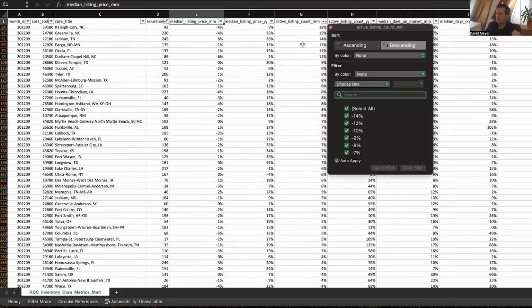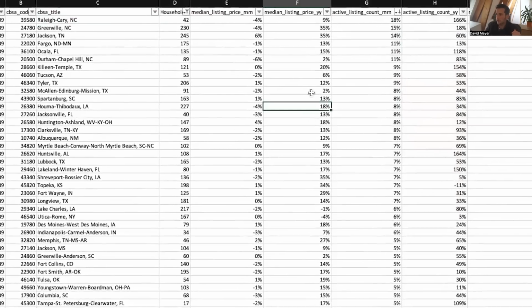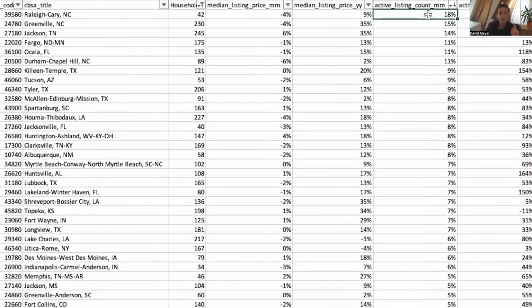You can see that a lot of them are going up. In Raleigh, North Carolina, it went up 18% in just 1 month. That is crazy. Greenville, North Carolina, 15%. Jackson, 14%. A lot in North Carolina. You also see Durham and Chapel Hill. You see a bunch in Texas here, in Killeen and Tyler, McAllen. And so these are markets, to me, that are probably going to cool off the fastest because we're seeing so much more inventory so quickly.